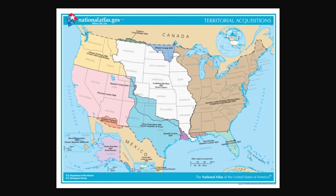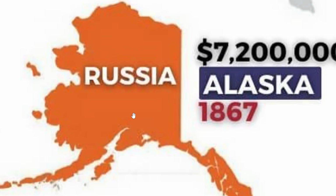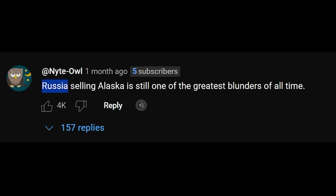At the end of the day, most people around the world were just glad that the British weren't taking even more land, so they'd gladly sell it to the USA. That is quite literally the story of why Russia sold us Alaska. Russia selling Alaska is still one of the greatest blunders of all time.